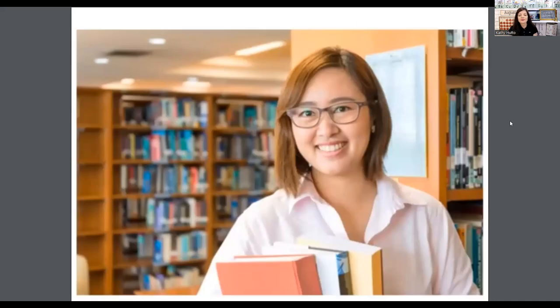Who is this? This is a veterinarian or vet for short. This is someone who takes care of pets and makes sure they're healthy and well. Who is this? She's holding books, and look behind her, shelves and shelves of books. This is a librarian. A librarian helps us find a book that we're looking for at the library. She also might read a story to us. Maybe there's a story time at your library.